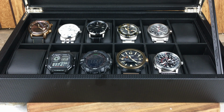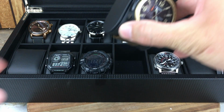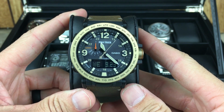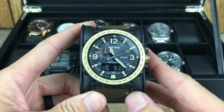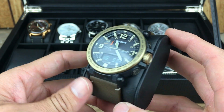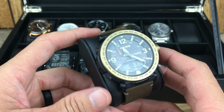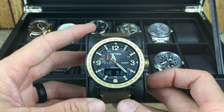So we're going to start off with the least worn watch in my collection, and it's hard to put one at the bottom of the list, but I have to be truthful, and it's going to be this Casio Pro Trek PRG 600. Now, don't get me wrong, I like this watch. I like everything about it. Although it's a little bit big, it's probably the biggest I want to go on my 6.5-inch wrist.